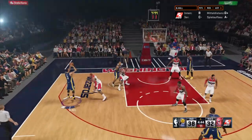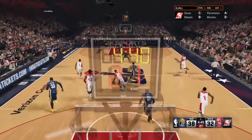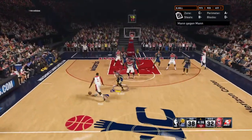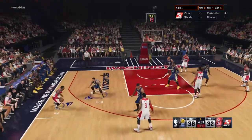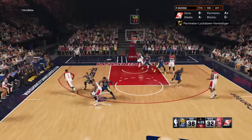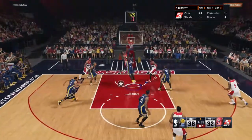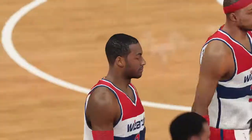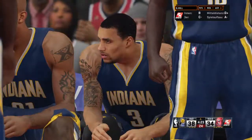Hill against Pierce. Pulls up on the wing. Hill, no good. Wizards trail by 6. Outside, Wall. He feeds it to Beal. Back to Wall. And that one's good. Wall's got 4 points now in the quarter. Well, he certainly isn't the one to blame for them being in the hole. He's been on the money with his game.